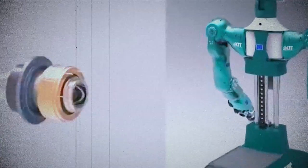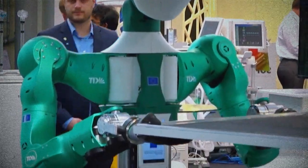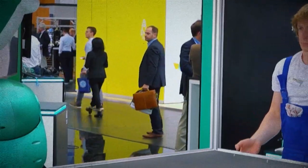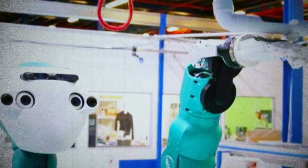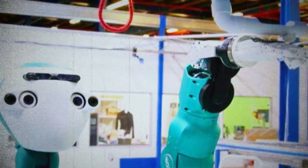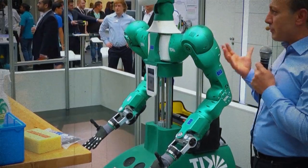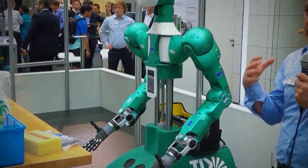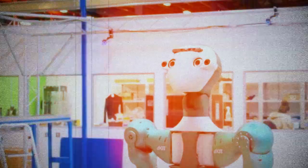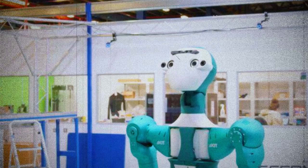What's remarkable is how naturally ARMR-6 integrates into human teams. Workers report feeling like they're collaborating with a capable colleague rather than operating a machine. The robot learns individual preferences and working styles, adapting its assistance methods to complement each person's approach. ARMR-6's intelligence extends beyond simple task completion to understanding context, timing, and social dynamics that make human collaboration effective.